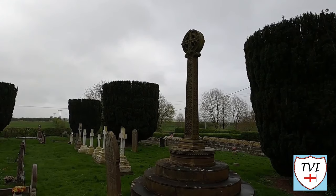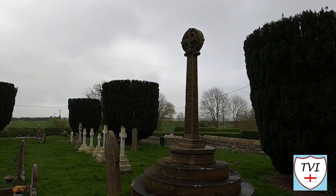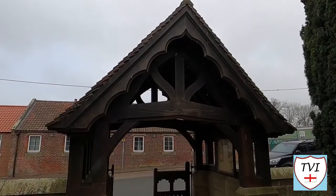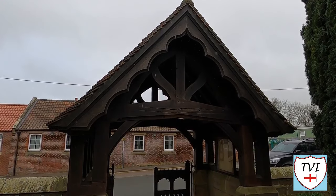Externally, the churchyard features this cross. As we know already, this isn't a war memorial, so what it represents or commemorates, I have no idea. Here's the lych gate, and if we head through this back onto Station Road, we'll find the modern school, Garton on the Wolds, C of E.